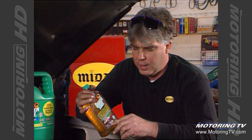And 5W30, for example, acts like a 5 weight oil in the winter and a 30 when it's at higher temperatures. Now there's a number of other engine oil viscosities as well. 10W40 and 20W50 are appropriate in some gasoline engines for operation at higher ambient temperatures. 15W40 is the oil of choice for most diesel engines, but 5W30 and 10W30 are usually the two choices for most gasoline engines.